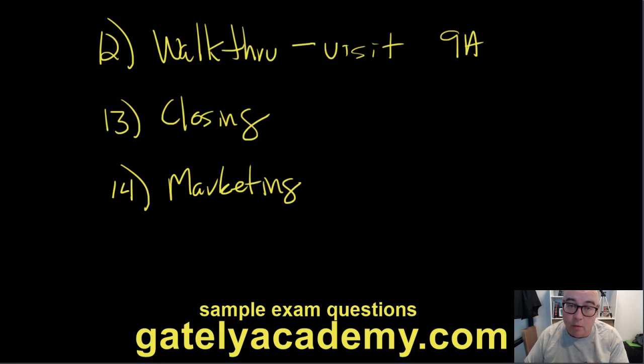You should probably attend the walkthrough. There's a lot of agents around here that don't attend the walkthrough. I think that's a mistake, but it's a tour of the property. The buyers make sure that it's free of debris, free of personal property, and free of occupants. And it's usually a 10, 15, 20-minute thing, pretty rudimentary, unless there's a problem. They'll let you know if there's a problem.